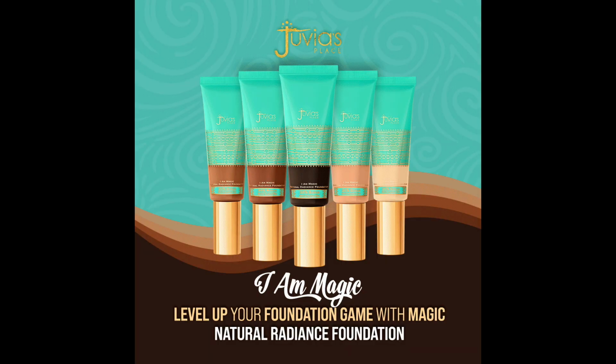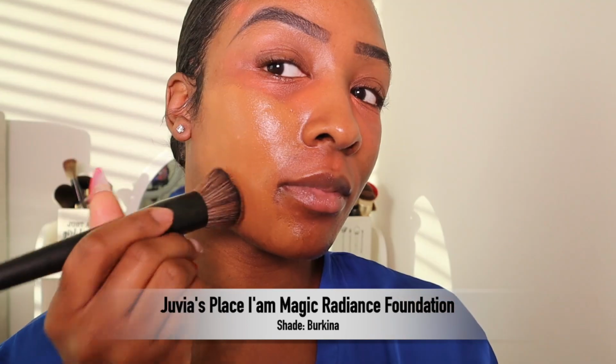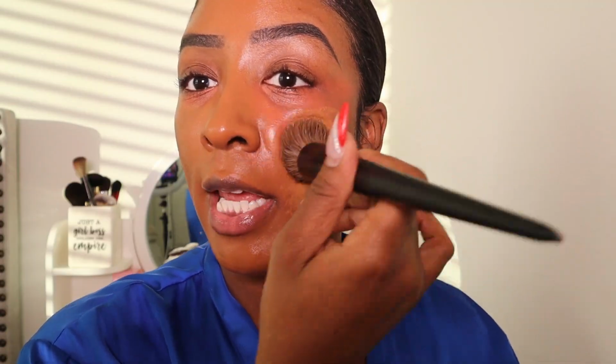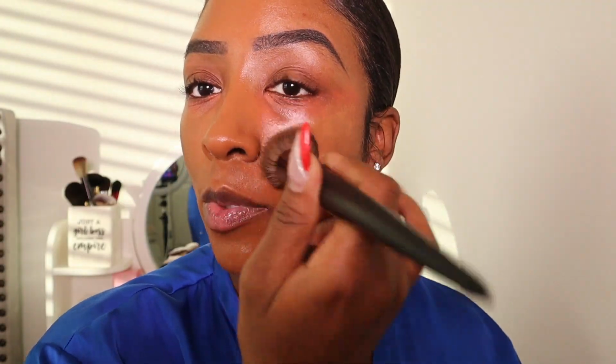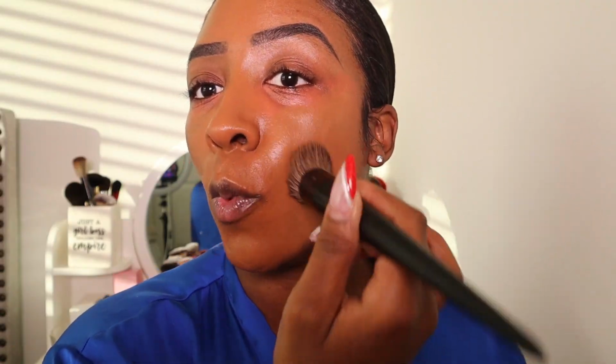Okay, so next we're going to move into foundation. Juvia's Place came out with a new foundation. It is their I Am Magic Radiance foundation. You guys, this foundation is so good. I used it the other day and I'm like, oh my gosh, I love this. What I like to do when I am applying my foundation, I like to use a brush and lightly tap the product on my face instead of swiping it down. We never want to drag our foundation down. We always want to lift it up and just lightly tap it in and work it into the skin.